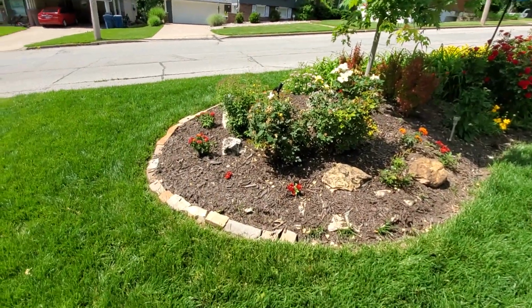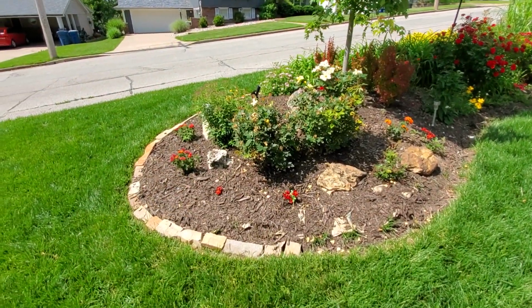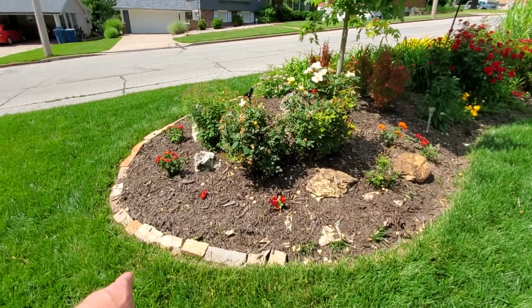This flower bed is looking pretty good. We got some dead flowers. I got to do some deadheading on it. But we got the new mulch. Got the live edge here, and the pavers going around.